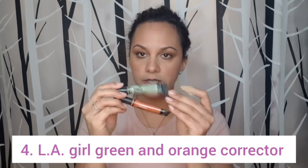Next product is the LA Girl correctors. I have 2 of them, the green and the orange. I used to use these a lot before I found the Covergirl concealers. The concealer that I was using previously from Maybelline wasn't full coverage and I wasn't very happy. I always needed to add the orange corrector first and then add a regular concealer to help me neutralize that discoloration and dark circles under my eye. But since I started using these concealers, I haven't touched these anymore. But it's always good to have them.